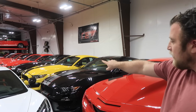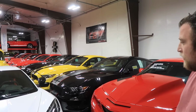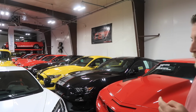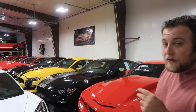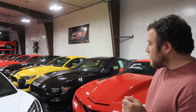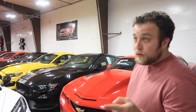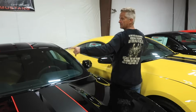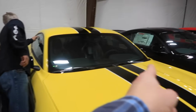We have, I believe, 3 or 4 Shelby GT350Rs in this row, 1 GT350. 3 of them are still on original MSO, so if you bought one from us, you technically would be the original owner. All of them are under 1,000 miles. 3 out of the 5 are under 500. 2 of them are under 100 miles on them. There's 3 MSO cars. There's that black one, that yellow one. And they still have the original window sticker on them.